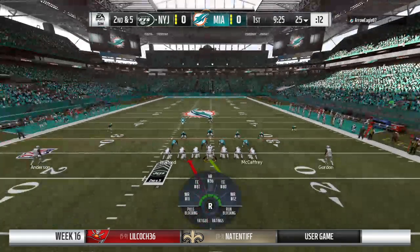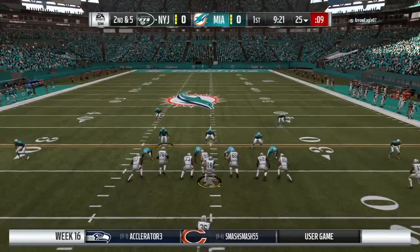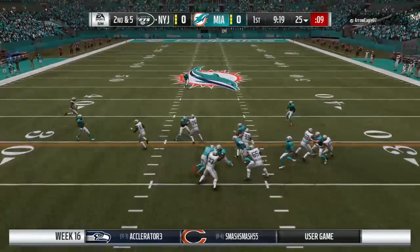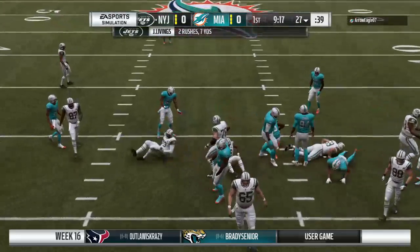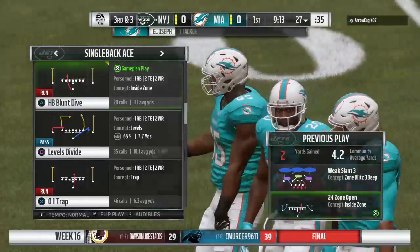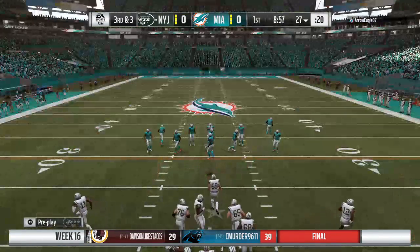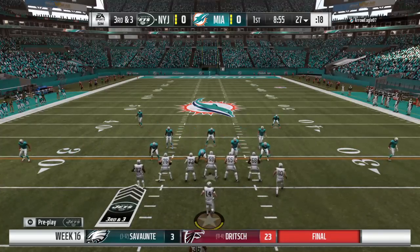Watch it now, Barney! And they'll go with the ground attack here. And he'll fight forward to about the 27-yard line. It'll be a pickup of a couple, and it leaves him with a 3rd and 3. All right, now, lucky 56.